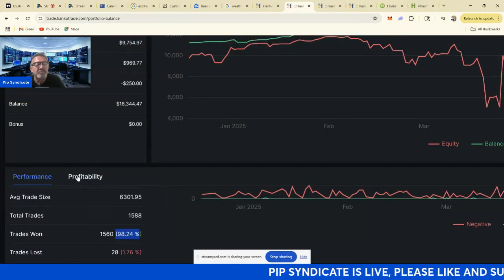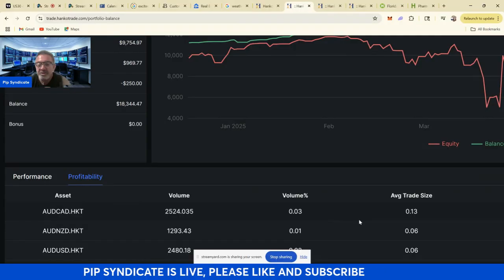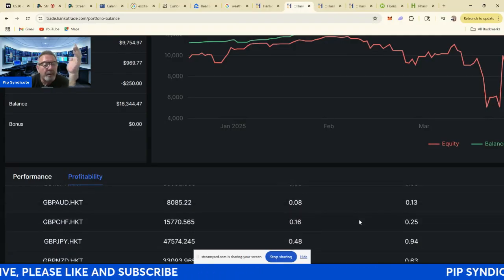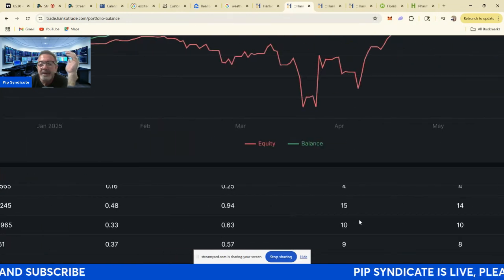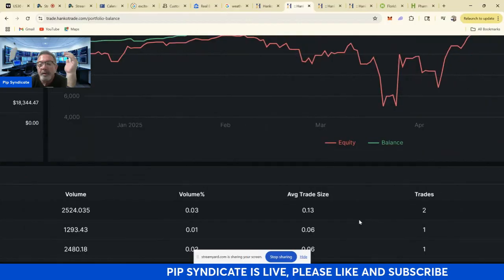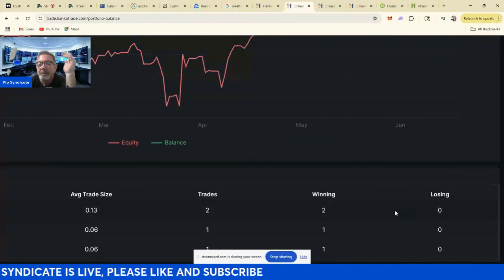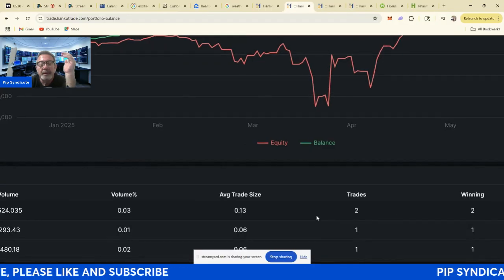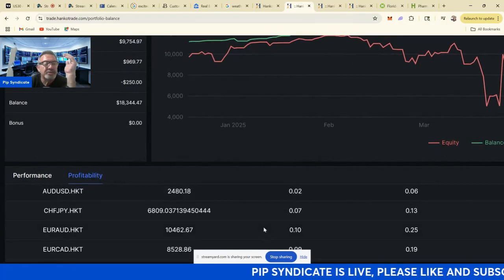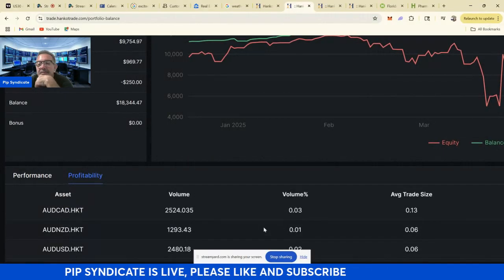Okay, let me show you my profitability. This shows every trade for every pair. I got it blown up a little bit, so I'm going to have to slide it back and forth to show you. If you see here, this is how many trades on the pair, how many won, how many lost. So we're going to go through this a little. We're just going to show you some of the ones with the most trades.